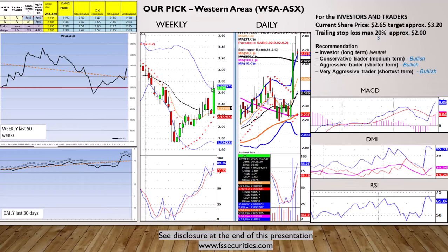That's very positive. On the daily, one thing we like to see here is that the 50-day moving average has crossed over the 100-day moving average. That is very, very positive. Of course, it's still below the 200-day moving average shown by that black line. But anyway, there is a sign that there is major movement.